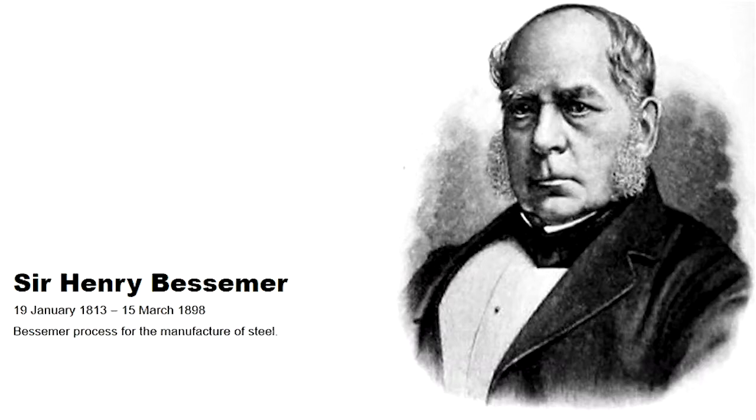Okay. And although we don't use that technique, the idea now is a more refined method of processing steel. But he was the first to find a way of making steel economically sustainable. So that's something else that process engineers are constantly looking at doing.